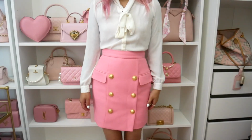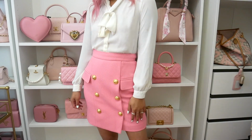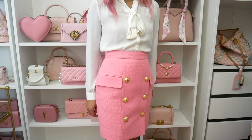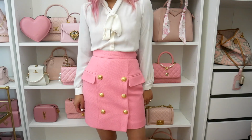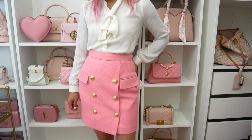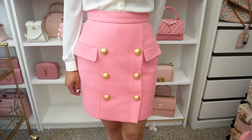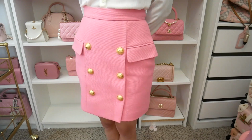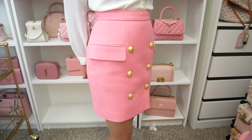It's got these beautiful gold buttons on it, and of course the color is just to die for. It's literally the most beautiful shade of peachy pink, which honestly I just love wearing during the spring and summer months. As you guys may know, my favorite shades of pinks are the pinks that have a little bit of an orange undertone or warmer undertone in them, and I just think that this skirt is perfect for it.